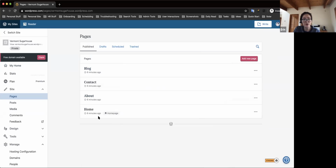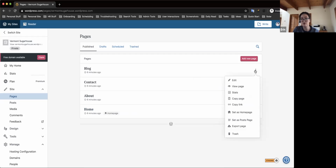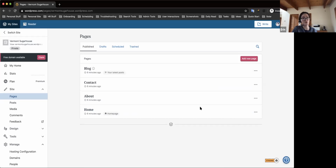You can also set, like our home page here is already created and it's set as the home page for the site. And if we wanted to select our blog page as the place where our posts go, you can do that here also by clicking those three dots and set as your post page. There are two different kinds of websites generally on WordPress. There's a business website that will have a static homepage and then a separate page for a blog. Or if you're a blogger and you want all of your posts to show up on the homepage, you don't have to set it up this way.